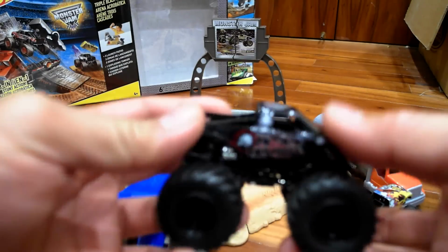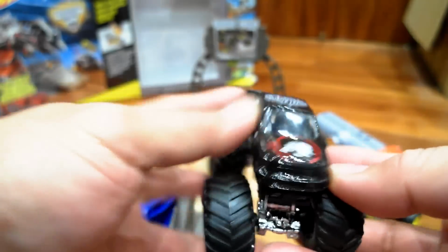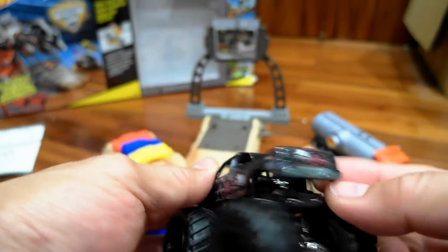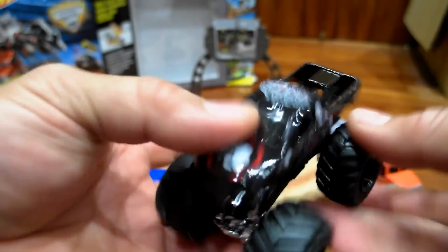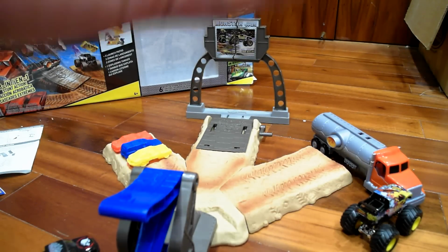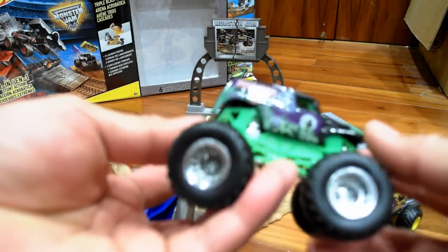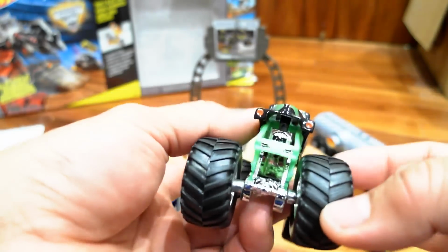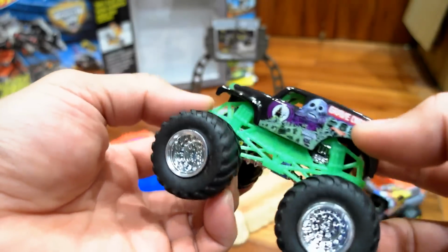Further on up the chain, we have Metal Militia. Now, this is the Metal Militia Monster Jam truck. Very cool. Looks like it's probably a Ford 150. Very cool. We have the very famous, world-famous Gravedigger. And as you can see, very, very cool.